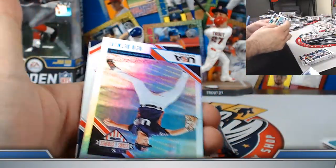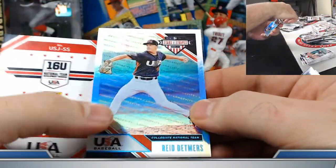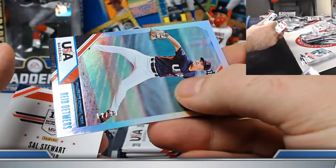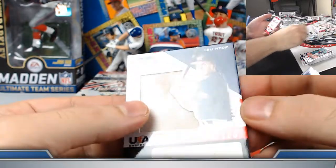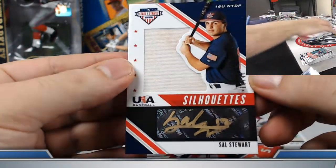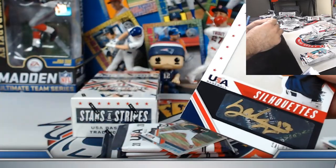Reed Detmers. Back at it. Longevity hollow foil to 99. 12 of 99 on this one. Sal Stewart. Silhouettes autograph on the board. Numbered out of 44. A little tough hit on the Sal Stewart spot. Congrats on this one. Get you on the board.